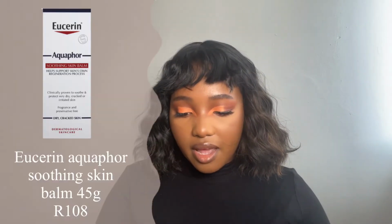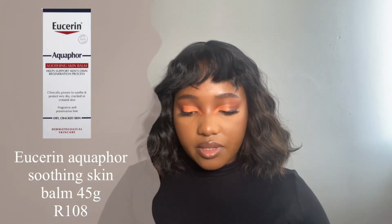Next, I have a product that I've also told you guys about, and that is my Eucerin Aquaphor Soothing Skin Balm. And I love this. I use it on my hands. My hands get really dry. I use it on my lips. It's just a great product. It's not cheap, but I think it's worth the money. At least to me it is.